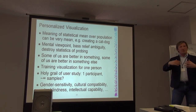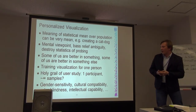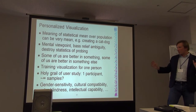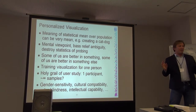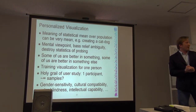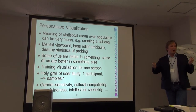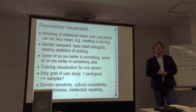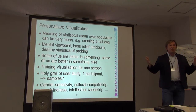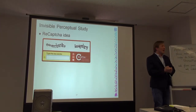By that, with such perceptual statistics, without knowing it a priori, we could balance out some gender-sensitive parts of visualization, if there are any, some cultural compatibilities, some colorblindness even, so you can find out that people are colorblind, or intellectual capability. Imagine that you have a newspaper in electronic form, and you get the visualizations there aligned with your intellectual capability. That would be just wonderful. Or insulting.